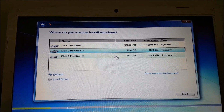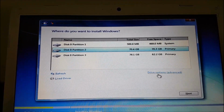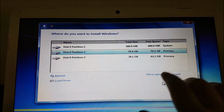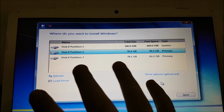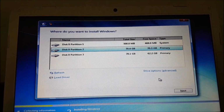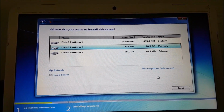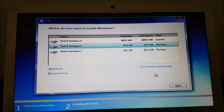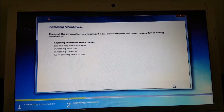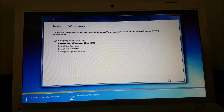Ta-da! And here we are, and this is the partition that we want. Don't even choose drive options, we don't need it anymore. That partition is formatted exactly like we want it. If there are bad sectors on it, they probably have been already reallocated by the format. If any of them could not be reallocated, they are marked, although I don't think there are any marked because we didn't see that at the final report of the format. So probably everything could be reallocated in the end, which is perfect. And let Windows install itself at this point, and that's about it.